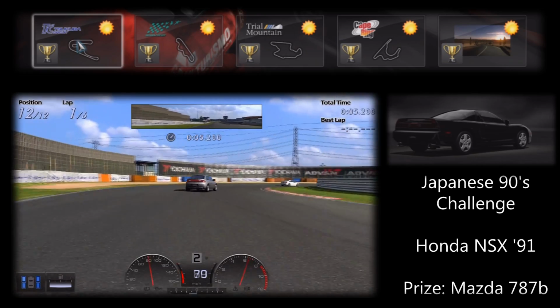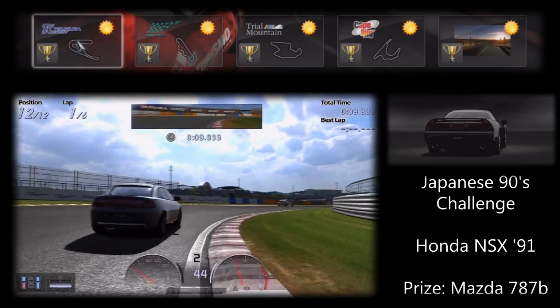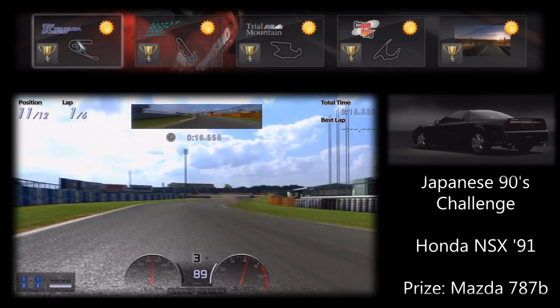So we start on Tsukuba then, of course, and I'm going to come out and say it, that once again this is a very easy set of events. You'll notice I didn't set any tuning, I didn't even get any of the clutch upgrades.